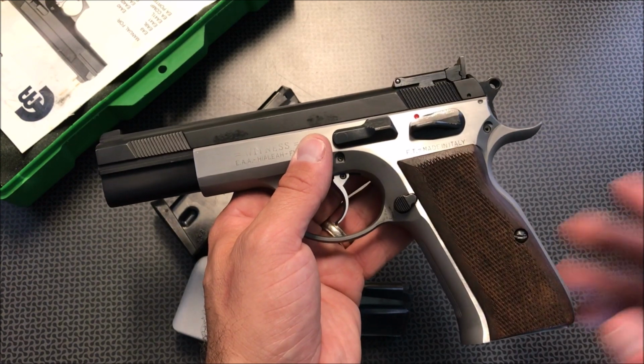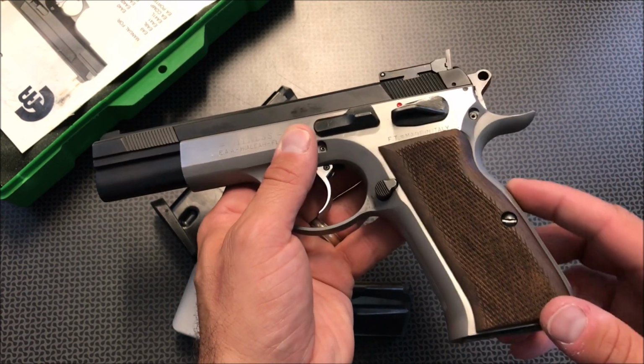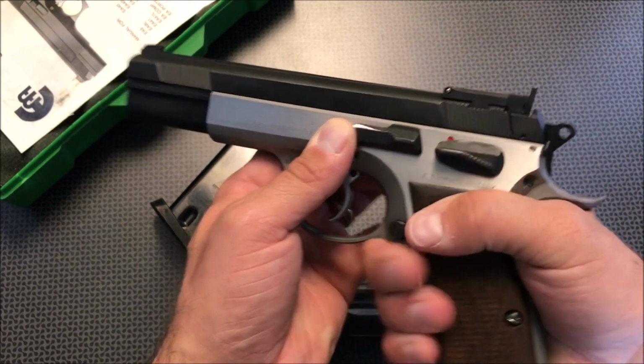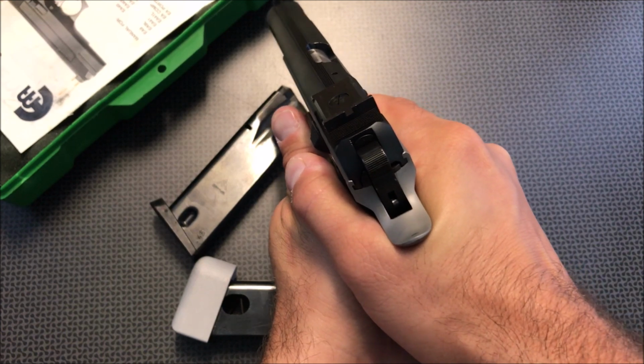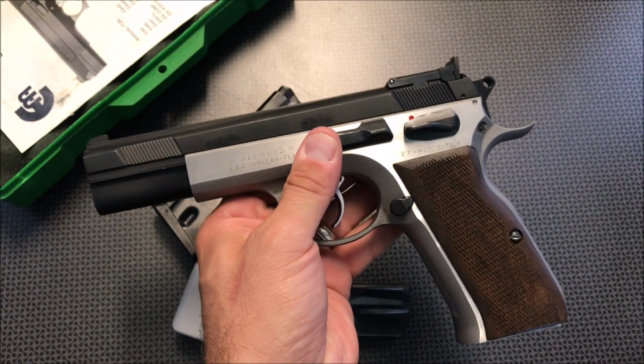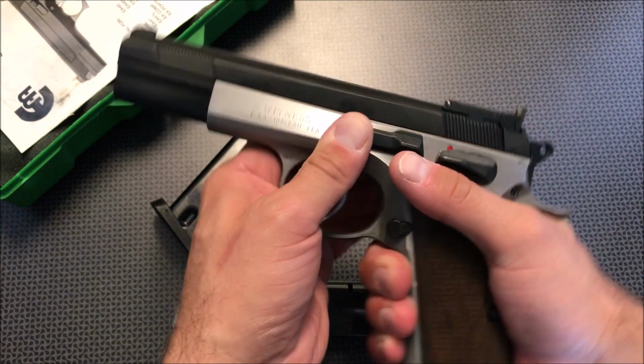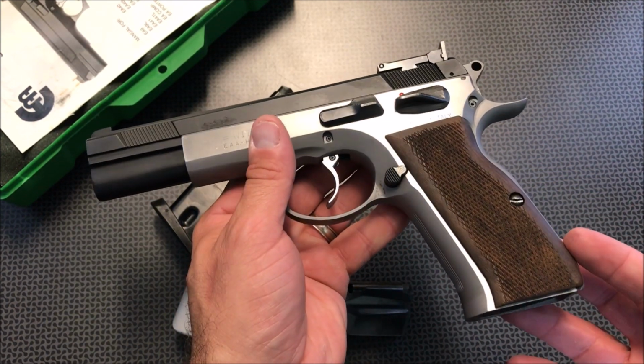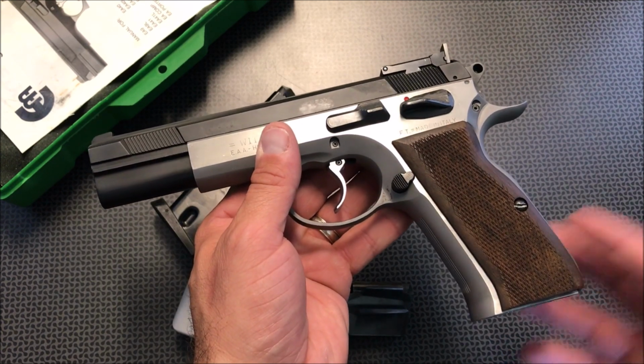This one is actually a little bit better for me because it points more naturally. It has this nice groove in here, an enhanced beaver tail, and such a low bore axis. Man, it really drives the recoil back into your arm, which allows you to control it more rather than flipping the pistol. Now, don't get me wrong, this does have some muzzle flip, but you can absolutely control it, as you can see in the intro. This is also a tack driver.